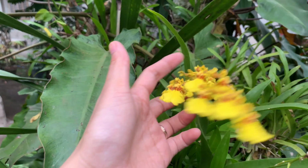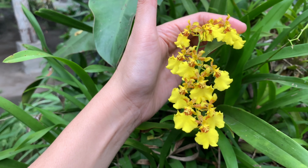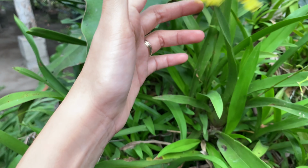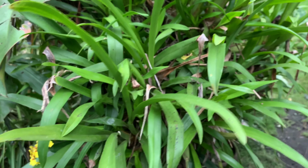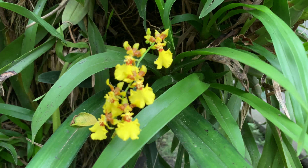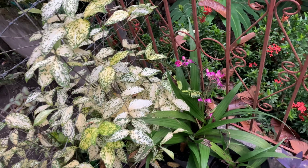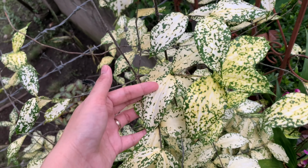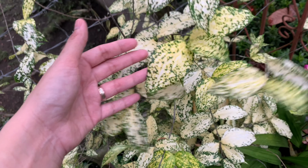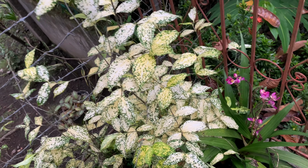And this pretty yellow here is a common dancing lady, and she's a true yellow. I really love this. This flower will really brighten your day. And lastly, ground orchids. But before that, I'd like to show you this. Ang ganda. What's your name, pretty plant? Really beautiful.